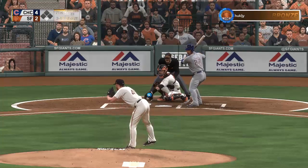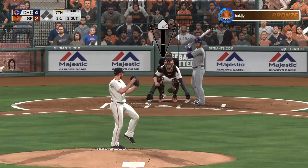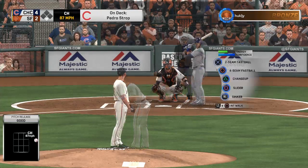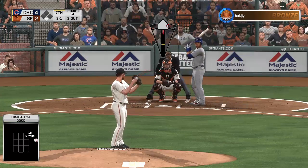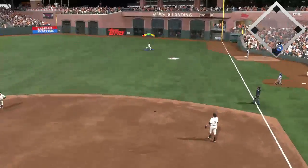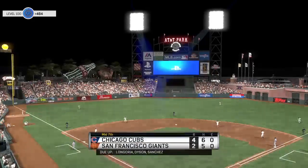Here it is. And that slider's almost in the dirt. We've seen him go down on strikes more than once in this game, so this has been a better approach by him at this at-bat. Much more patient, and he's gotten himself into a good hitter's count. Heading out towards shallow right. McCutchen is after it. No trouble with this one, and the inning is over.